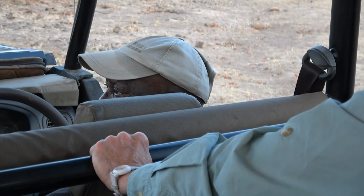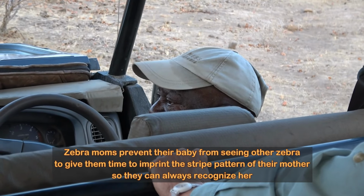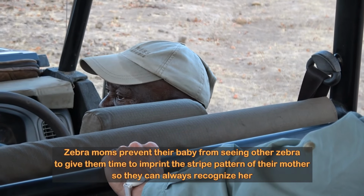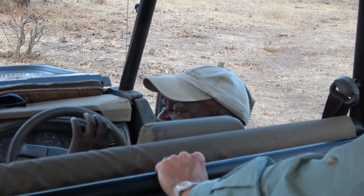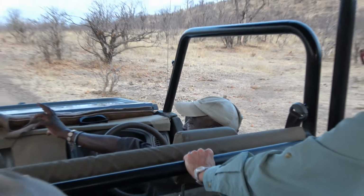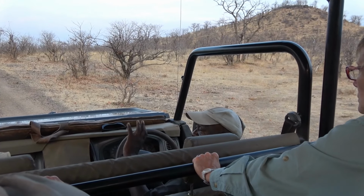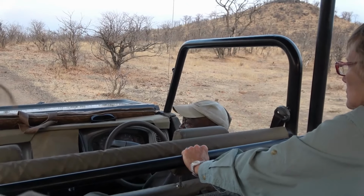And when the foal is 12 to 12 and a half months, the mother will prevent the young from seeing other zebra by calling and going in front of it so that the baby can imprint the mother's pattern in its head and follow the right mother. Oh, isn't that something? If you put, say, 100 zebra there, release their young, they don't make a mistake like impala to go and suckle with the wrong mother. They go straight to the mother.